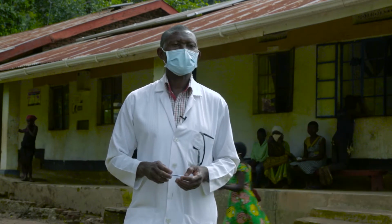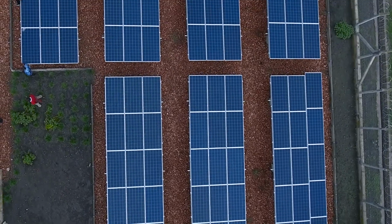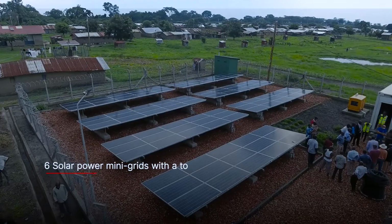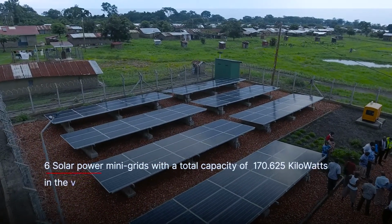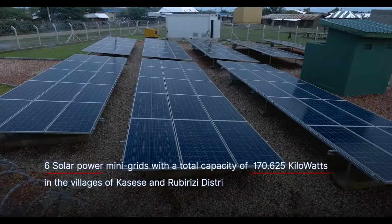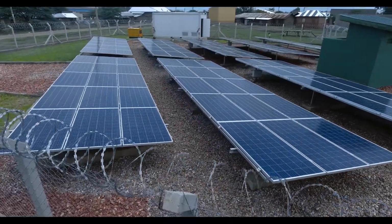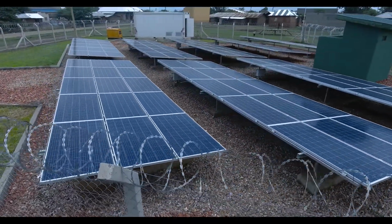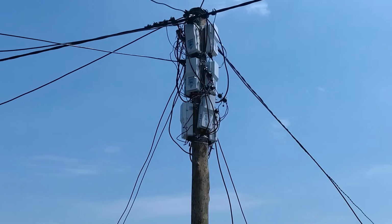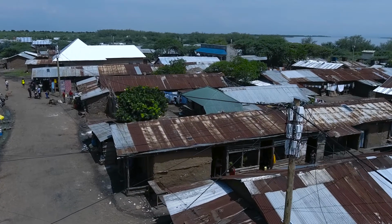In partnership with the Rural Electrification Agency, REA, WWF constructed 6 solar power mini grids with a total capacity of 170.625 kilowatts in the villages of Kasese and Rubirizi districts. On December 8, 2021, WWF commissioned and handed over these mini grids to the Government of Uganda. These have the potential to benefit an estimated 1,800 households and 200 businesses.